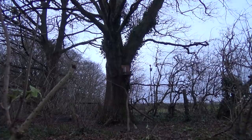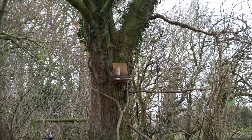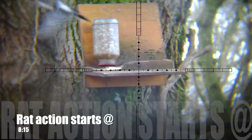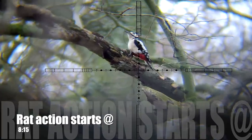For those of you who haven't seen this feeder before, it's been incredibly fruitful for me so far, probably over the last 12 months or so. In fact, I think we've had 30 plus squirrels now from this location. And for those rat hungry junkies that can't wait, don't forget the rat action starts at 8 minutes and 15 seconds into this video.